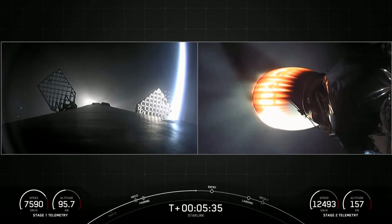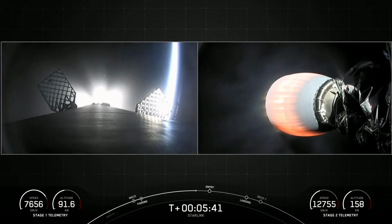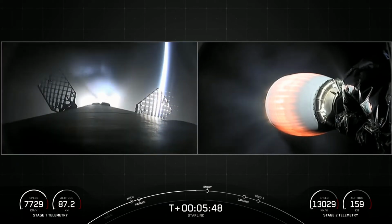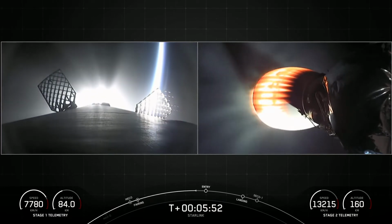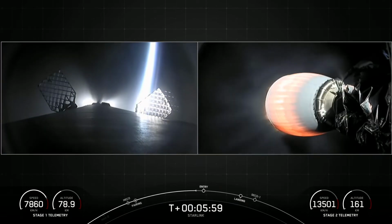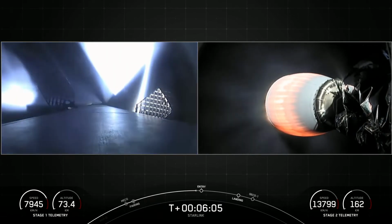As we come up on the start of entry burn in about 40 seconds here, just a reminder that that's a 3-second burn meant to slow the first stage down as it hits the thicker parts of the Earth's atmosphere. Right-hand side of the screen, got a great view of stage 2 heading out into LEO. Is that sunrise on the left-hand side of the screen there?